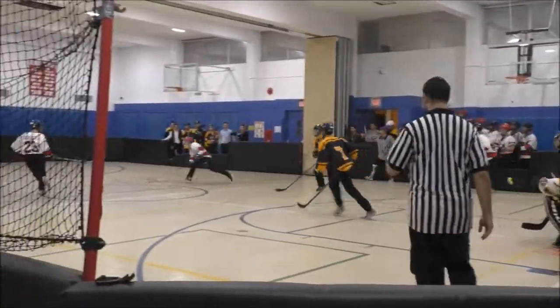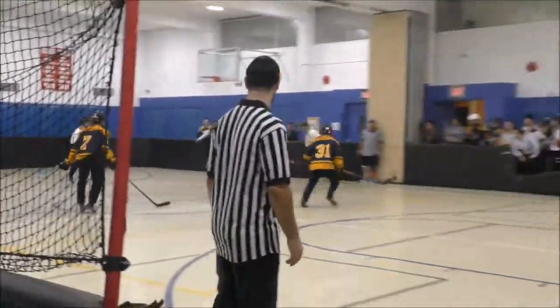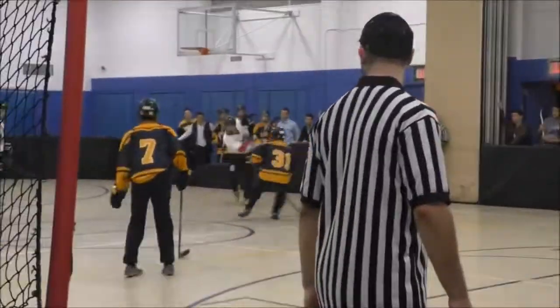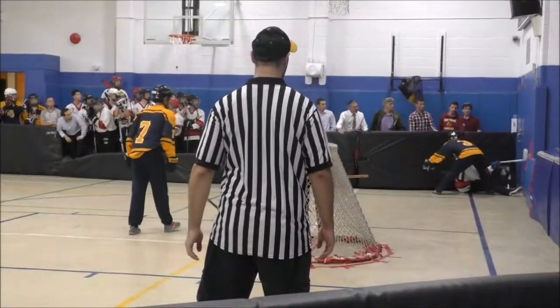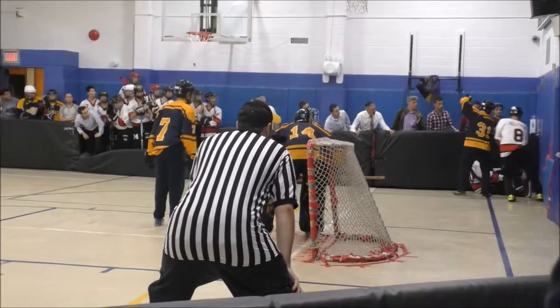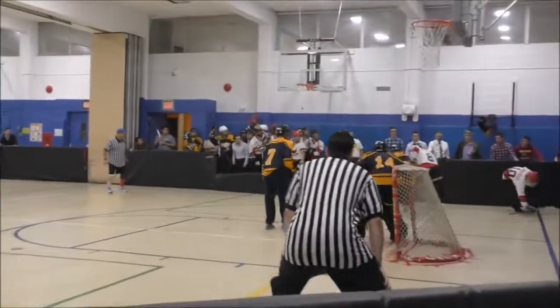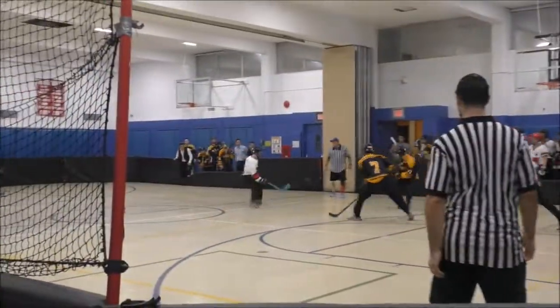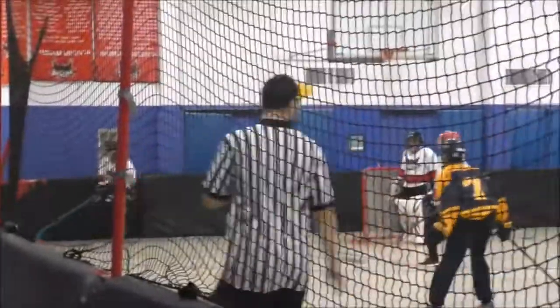Corman blocked. Corman gives it to Ethan. Ethan winding up. Shoots. Hits off the net. Corman on the ground. Just leaving it there. Ethan comes in, helps him. Gets the ball. And Ramaz clears it. I believe Ramaz will have him.